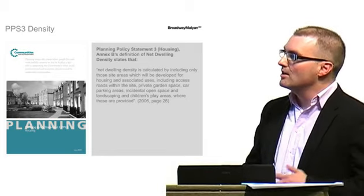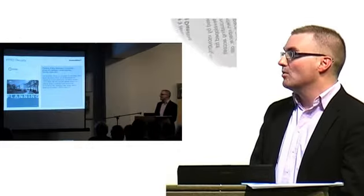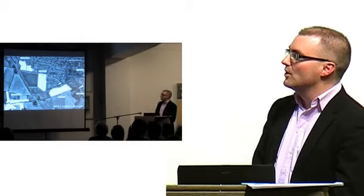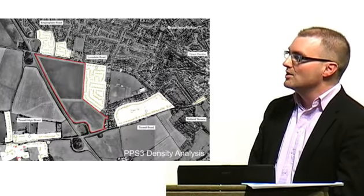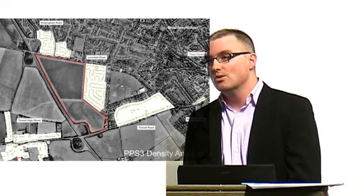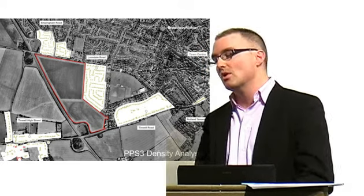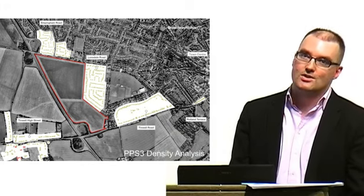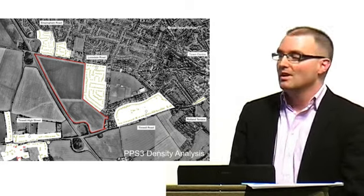We really wanted our pattern book to help people understand what density was, how you calculate it, using examples from their own neighborhoods. So there's the potential site, the red line, which I should say is an allocation at the moment. We're going for an allocation. So we haven't been allocated anything as of yet, but we're just going through the master planning process right now and trying to provide as much contextual information as possible to town councillors, stakeholders, local people.